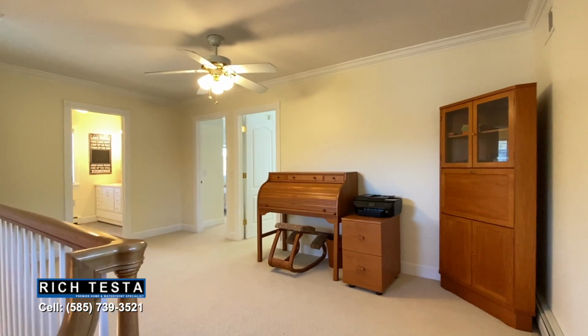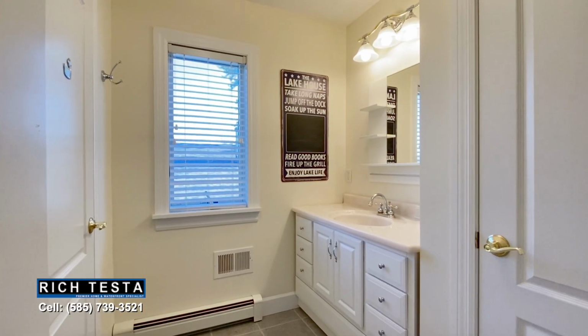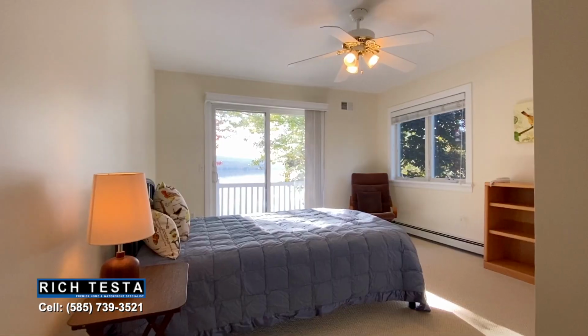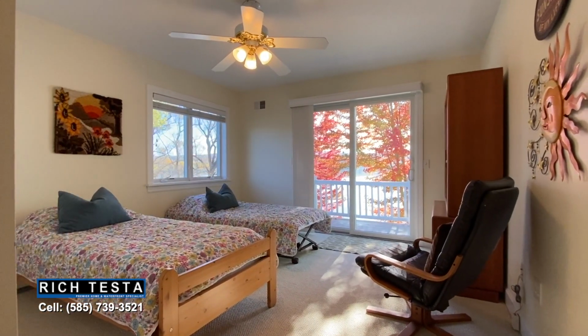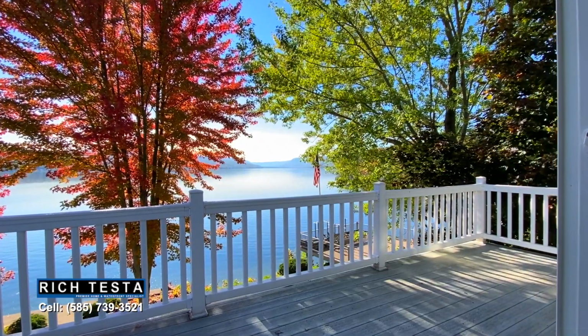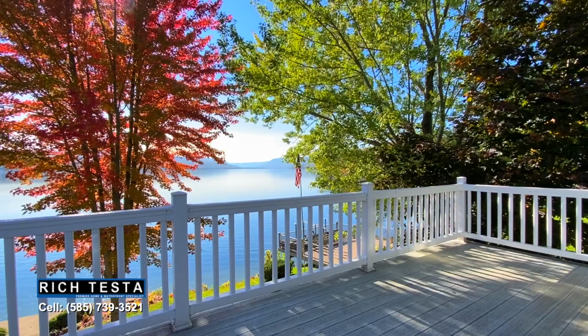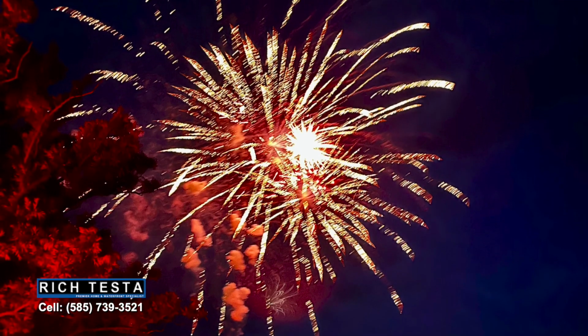The excitement continues upstairs with a spacious area for your office, a bathroom, plus 3 spacious bedrooms, 2 of which have access to an elevated deck with panoramic lake views. Great for your family and guests. Even enjoy the 4th of July fireworks.